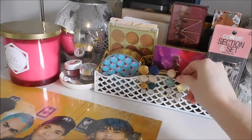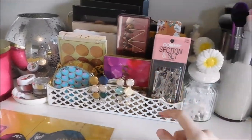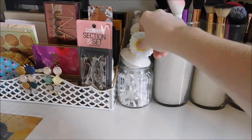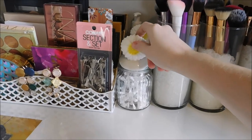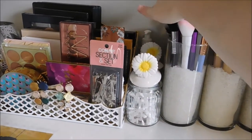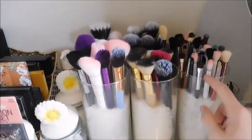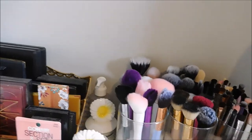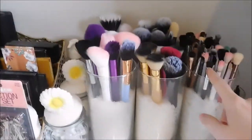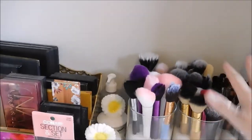I use these clips to clip my hair back when I'm doing my makeup or my skincare at night. So these come in handy. I have these little containers. I got these from Walmart. I have Q-tips in this one, cotton balls in that one, and then that is hand sanitizer in the back. These are all of my brushes, and trust me, I used to have like 8 of these containers. They would line up all the way to the end. But I've really condensed my brushes a lot. So these are my brushes, all just up in here.